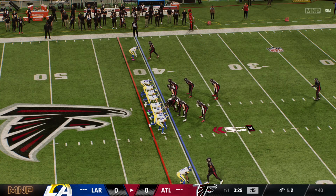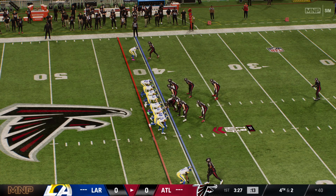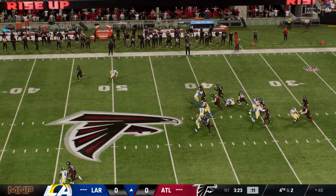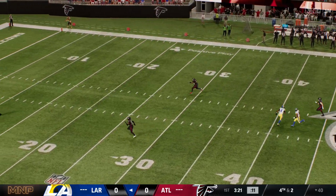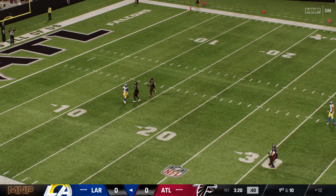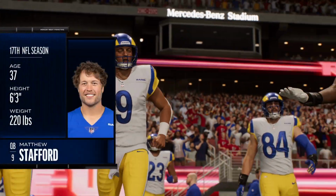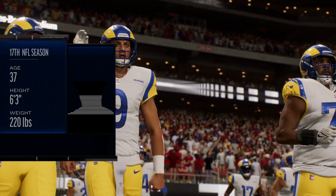So with the Falcons set to punt on fourth, on comes Bradley Pinion. Back deep for the Rams, it's Xavier Smith. And he's got this fair catch right along the 12-yard line. So here come the Rams on offense, ready for their opening drive.